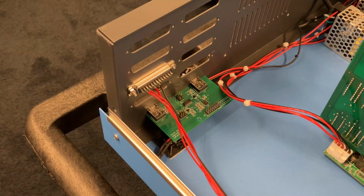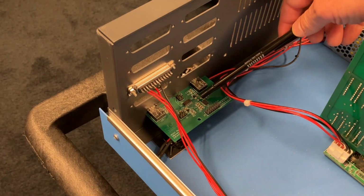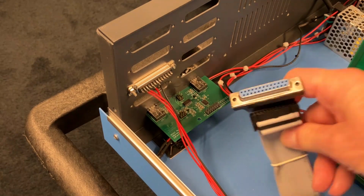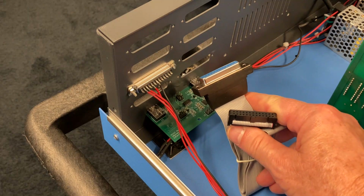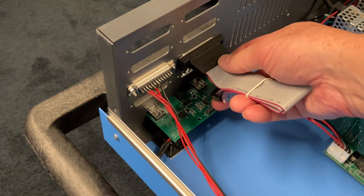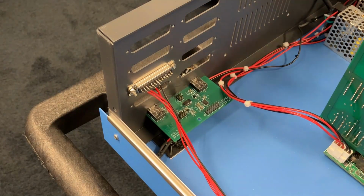Now this board also has an RS-232 converter chip right here. That's one of the Maxim parts. And it puts that data onto this header right here, which then allows easy use of one of these, just an IDC cable to DB25, and that can of course mount in the back and hook to that. So now we have an RS-232 port in the back of this computer.